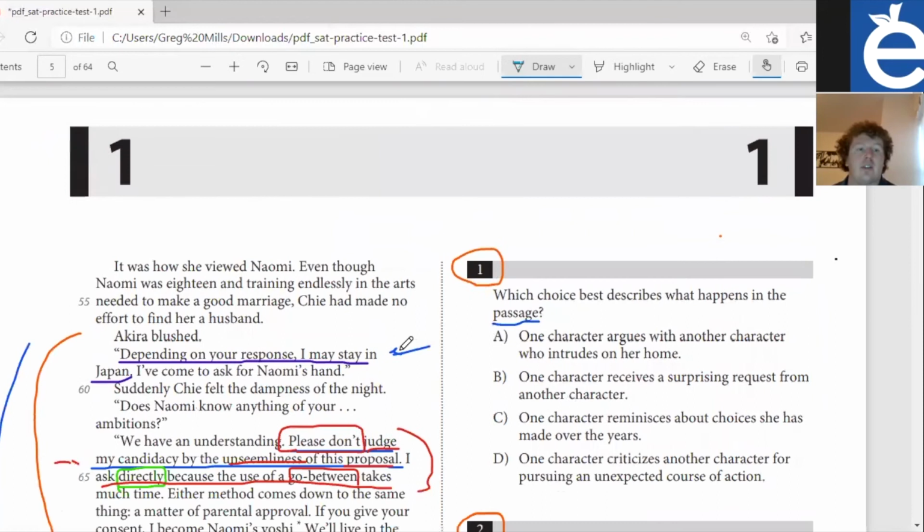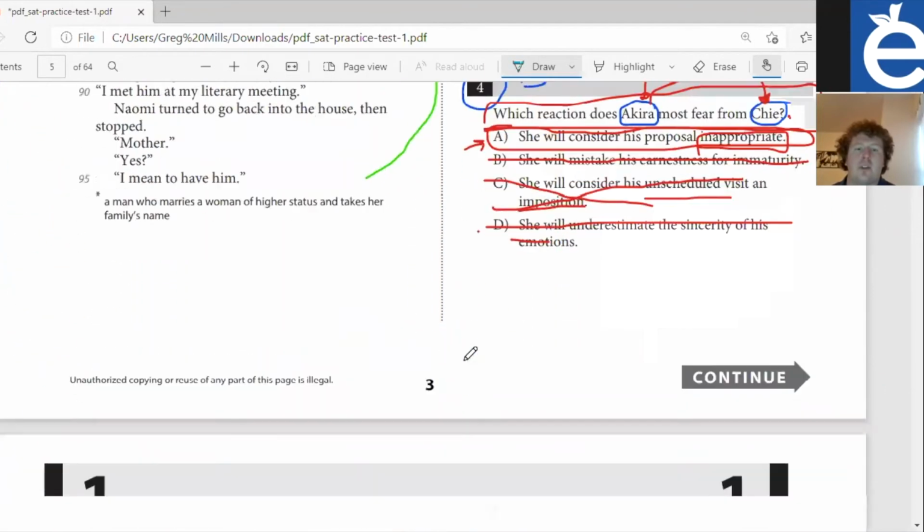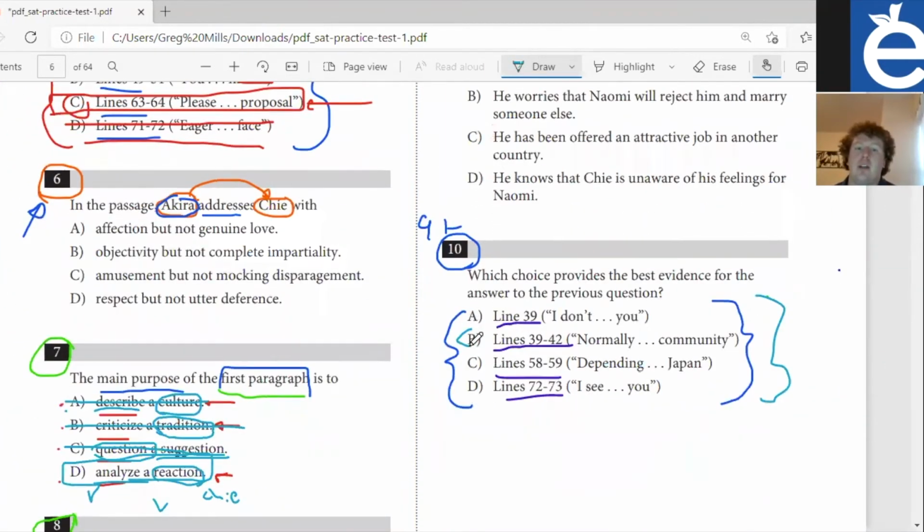So let's hang on to that and let's look at our other options. Depending on your response, I may stay in Japan. So that kind of connects. And then our final option, I see I've startled you. So that definitely we can eliminate. So looking at our two possible, the ones we have not eliminated. B, normally I'd approach follow custom, but I have the opportunity to work in America. Or C, depending on your response, I may stay in Japan. So C, depending on your response, I may stay in Japan, does not give us that sense of a time limit. It is pretty open-ended. We don't get a sense of urgency from that statement.